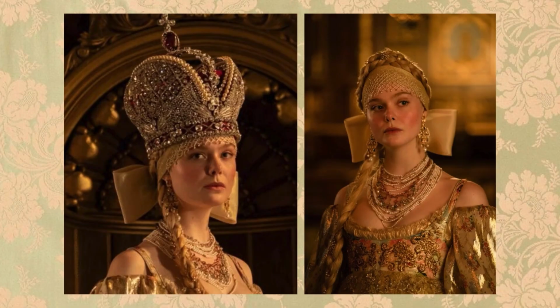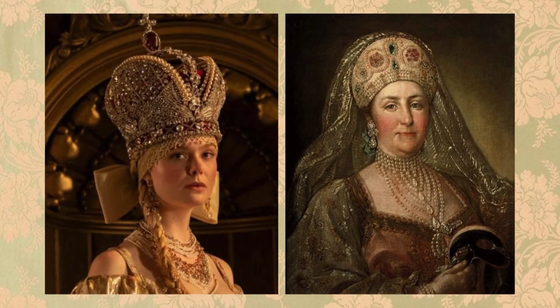And I will say, from my very, very brief research, at this time, jewelry was a very big thing for the Russian court. Like, they were really loving their jewels. That was as important as the rest of the ensemble. And I think that they captured that in this look. I mean, even the hair has pearls in it. Can I say, though, I wish they would have done the draping off of the headpiece. I agree. I think that would have looked really good.